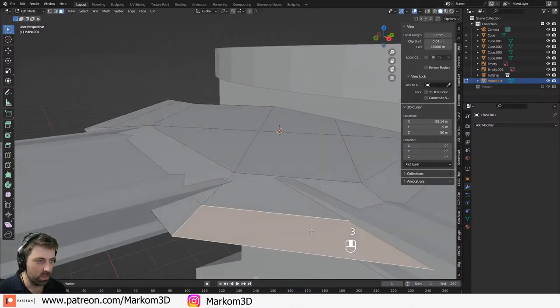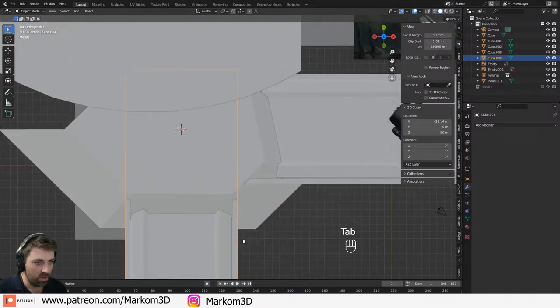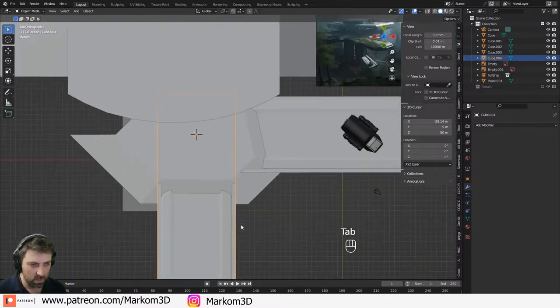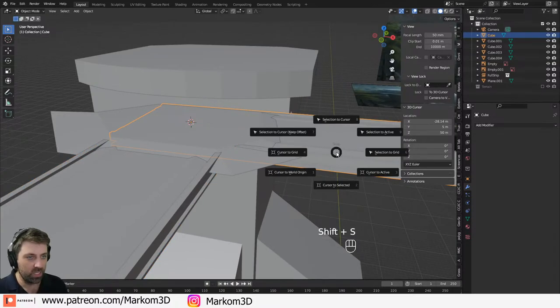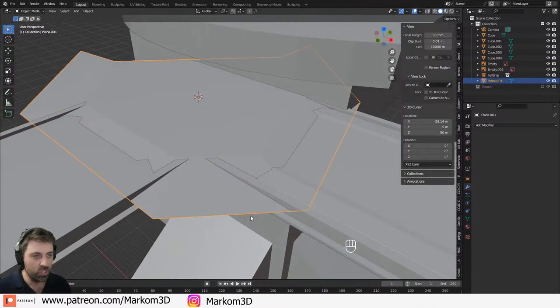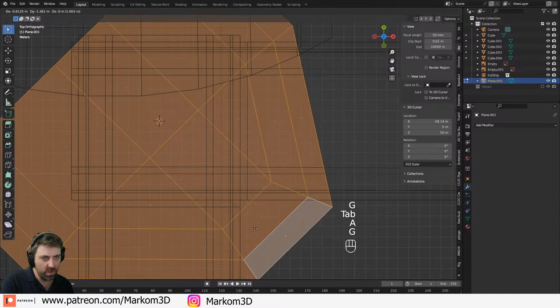How's this going to work? Okay, that does not work in the slightest, does it? No, it doesn't. Well, that sucks. Is that because they're not equal on either side? If I go scale X minus 1, excellent. It doesn't flip. Ah, I know why. Shift S cursor to selected. Shift S selection to cursor. There we go. So this now should be equal, but it's not. Why would that be the case?